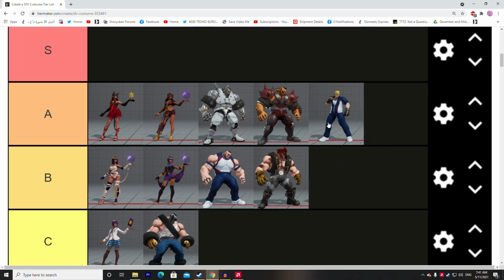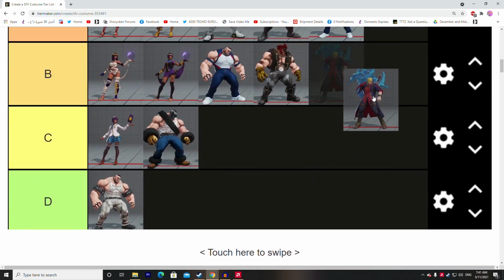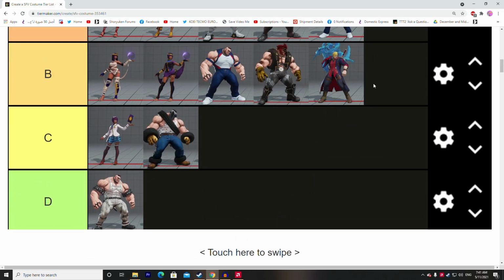It's an A costume. I generally really like it. Some characters look really good in tracksuits, and I do think Ed is one of them. Just a boxer in a tracksuit, it feels right. I'm not sure why, but it feels right. The Nero costume is a B. Most of the crossover costumes have some weirdness to them.